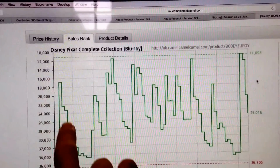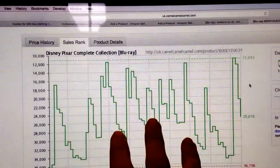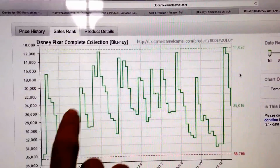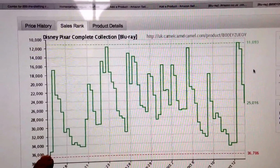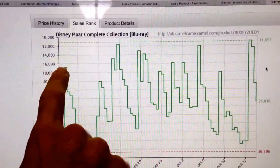And as you can see, this is sales rank for this one product, and it's up and down like a mountain range. Now this tells you when a product sells, because if you think about it, what affects product sales rank is its sales. So when you get a peak, that means it's sold on that day. So its sales rank was hovering around 36,000. It had a sale and it jumped right up the list to about 16,000.